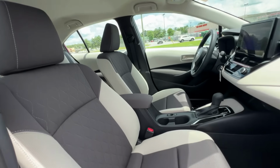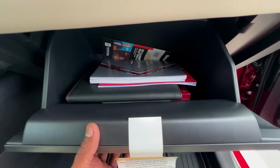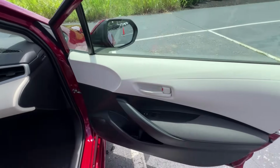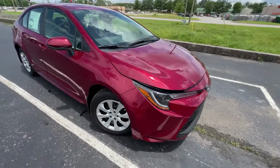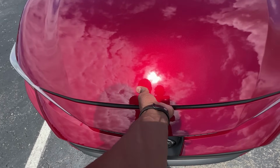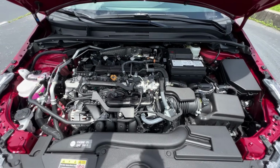And there is our manual front passenger seat. That's 4-way. And then our glove compartment here with the owner's manuals. So as we come back around to the front end, just a quick look in the engine bay. And there's that 2-liter naturally aspirated 4-cylinder.